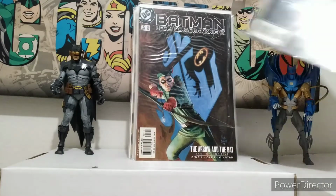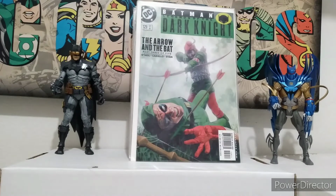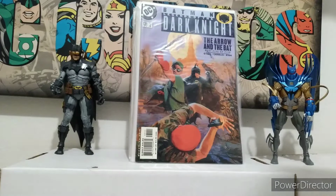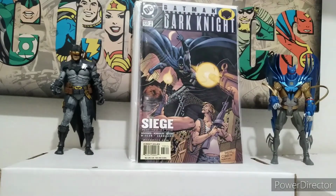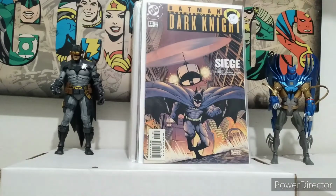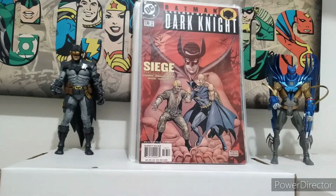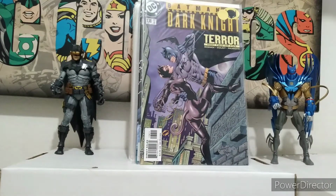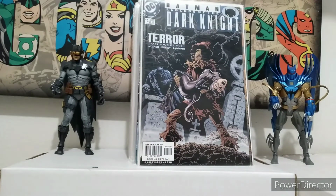Then we get back to our normal program with the Green Arrow crossover. Old-timey story. I seem to remember Siege was really good too. Like, I haven't read this far in my read through, but I've read all these stories so many times. And we get a Hugo Strange. Looks like you get to see a whole bunch of Bat villains in this crossover.